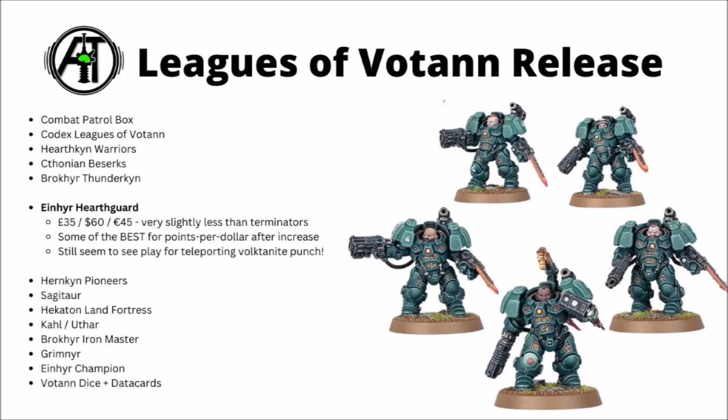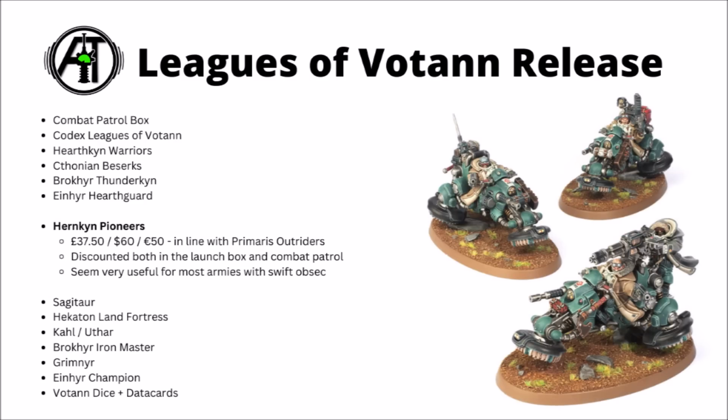Despite the points increase, it still seems that they're being used quite a bit in competitive lists. Having a chunky unit, giving them full rerolls from something, and teleporting them off for a Vulcanite strike seems pretty reasonable. You're almost guaranteed to do a whole bunch of mortal wounds, never mind the regular damage, and then hopefully having a big and chunky threatening unit somewhere annoying for the opponent is enough to make up the rest of their value. For 45 points though, they are really quite expensive for 2 wound models, even if they do have some nice protection. Next up we've got the Hernkin Pioneers, £37.50, $60 or €50.